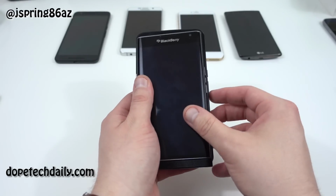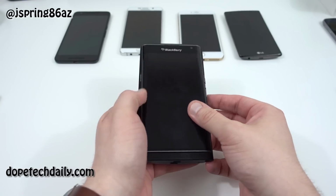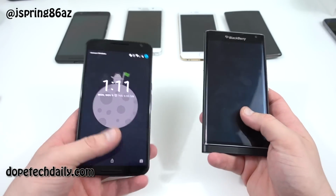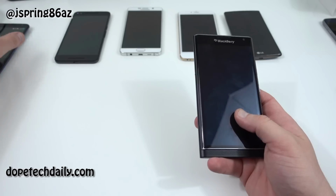But the Priv is pretty wide. Again, you've got the slide-out keyboard on here, so that's increasing the thickness a little bit and also adding a little bit to the girth of the phone. What else have we got?